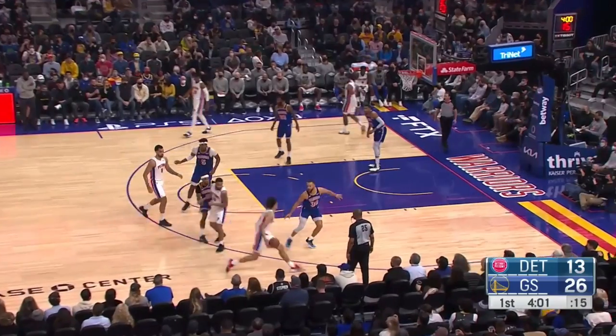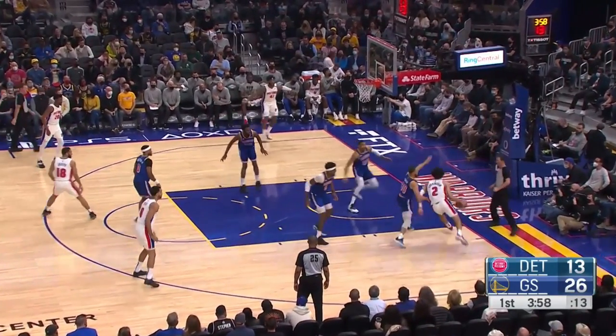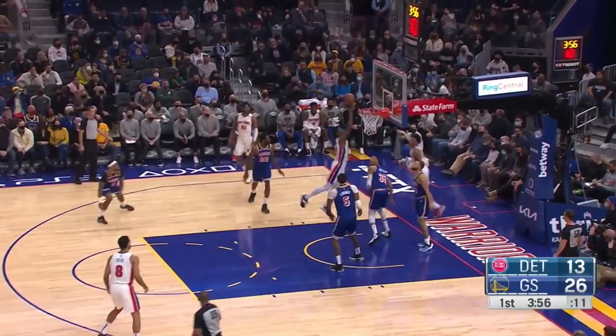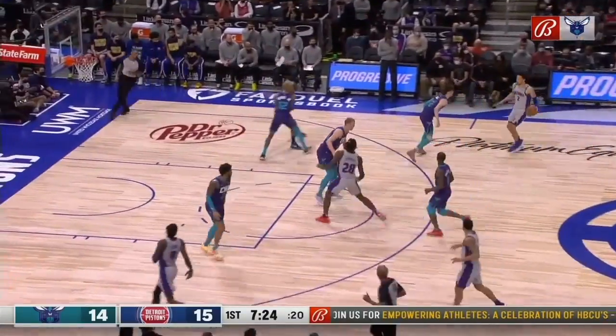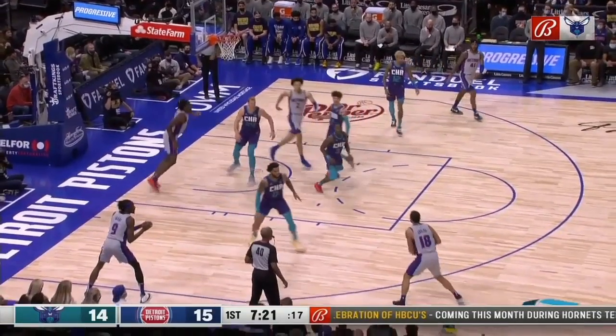Cade's strength and malleable athleticism help his playmaking too, moving through contact and staying balanced while reading this defender, which creates a nice angle for a right-handed dime. I also love how quickly he segues from the dribble drive here into a kick-out pass, even though Corey Joseph kind of squanders the opportunity.